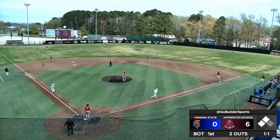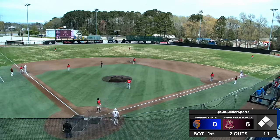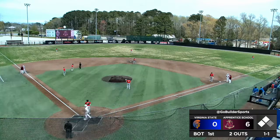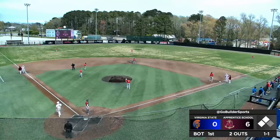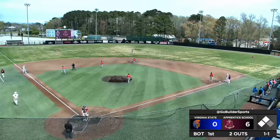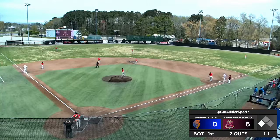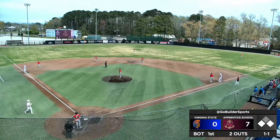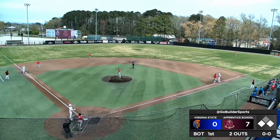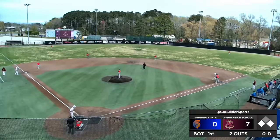Grounded towards short, picked up and flipped to third. They're saying they didn't get the tag in time. Either didn't get it or missed it. I'm not sure which one it was. So Jaden reaches on a fielder's choice. Turner scores, and that brings Jackson Thomas to the plate.